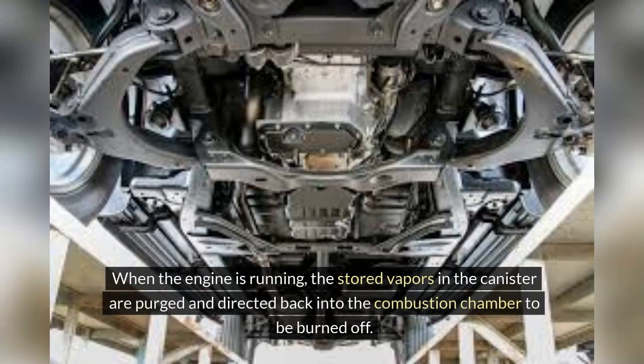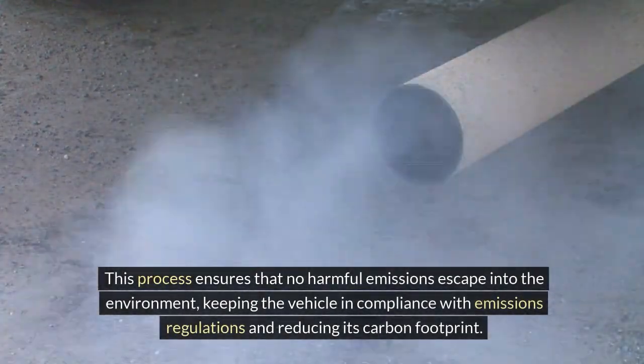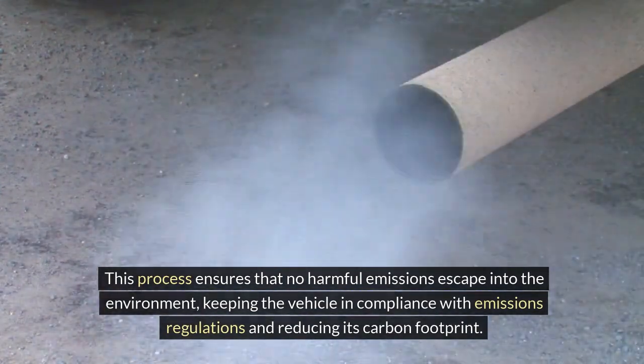When the engine is running, the stored vapors in the canister are purged and directed back into the combustion chamber to be burned off. This process ensures that no harmful emissions escape into the environment, keeping the vehicle in compliance with emissions regulations and reducing its carbon footprint.